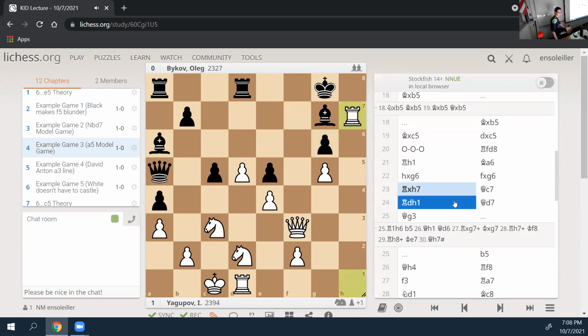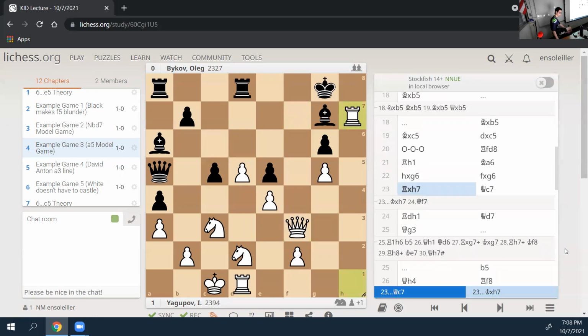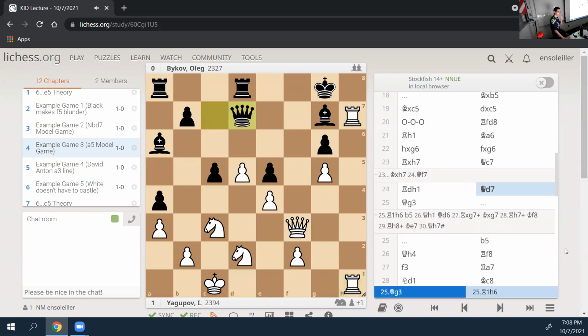So after rook takes h7, black can't take. So if king takes f7, we have this very nice quiet move, queen f7, and rook h1 mate. So after rook takes h7, black can't take back. And so black just played queen c7 here. And then after rook dh1, queen d7.